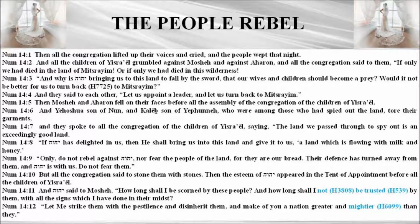Only do not rebel against Yahweh, nor fear the people of the land, for they are our bread. Their defense has turned away from them, and Yahweh is with us. Do not fear them. But all the congregation said to stone them with stones. Okay, so let's kill the ones that tell us that they've spied out the land, that we can take down the giants, and let's kill them?